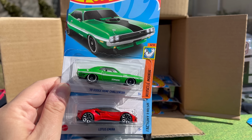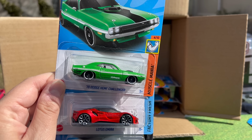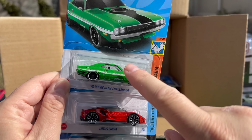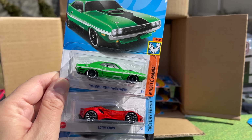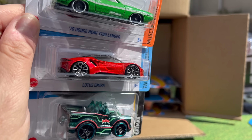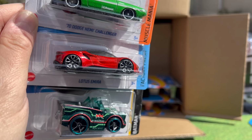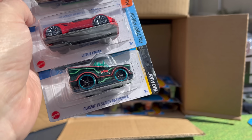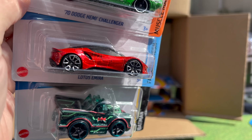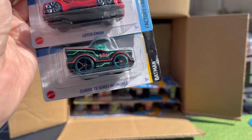1970 Dodge Hemi Challenger looks great in green. Really like that. It's an old casting as well. I think it's been modified slightly, but nice to see some classic muscle, and it is in the Muscle Mania. That one is really nice. Lotus Emira, very nice as well. Blue is the first color, right? So now we get this burnt orange because the sun is so bright today, and I ain't complaining. It looks more orangey or red than maybe it is. I don't know. Classic TV series Batmobile.